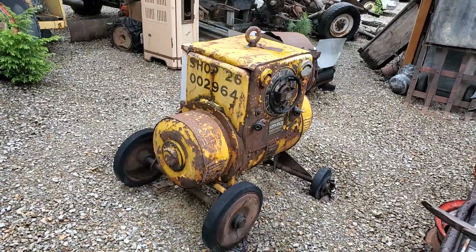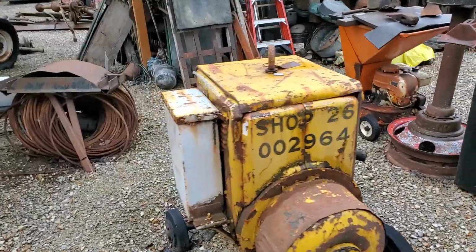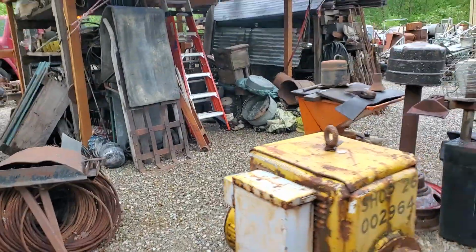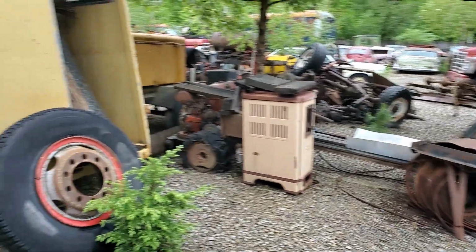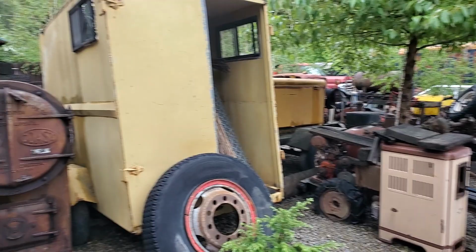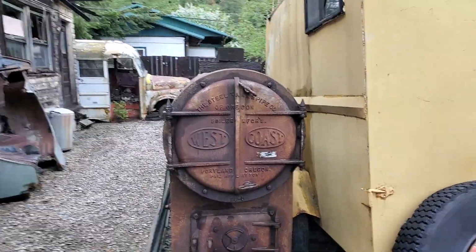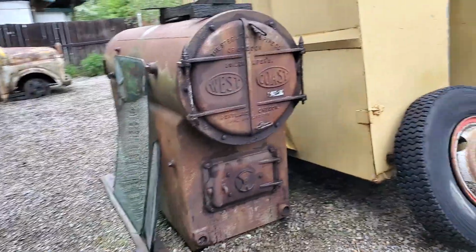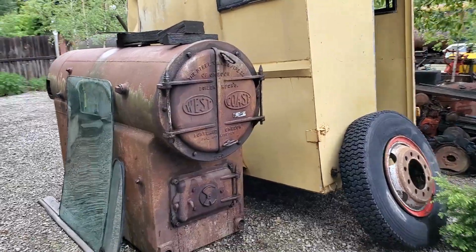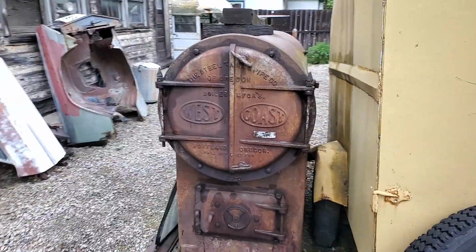That thing must weigh a ton. Welder, shop welder. Oh, I don't want to miss this one either. Kind of like a Gravely back in there. And another boiler. And that's pretty cool in there. It'll look good in a restaurant, you know? Pretty good shape too, other than it's just been sitting in the old.